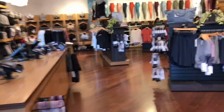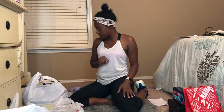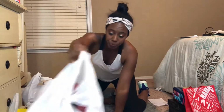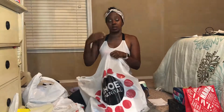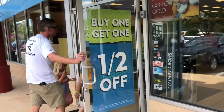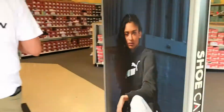Anyway, so then after Lululemon, my next stop was Shoe Carnival. Shoe Carnival was all about my baby, all about my child, because this was what he needed. And I got in there and it started to pick up. So now I'm at Shoe Carnival, buy one get one half off. So of course, thank you, sir. I'm looking for the deals.